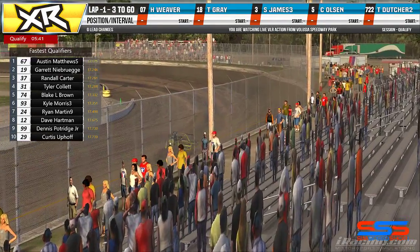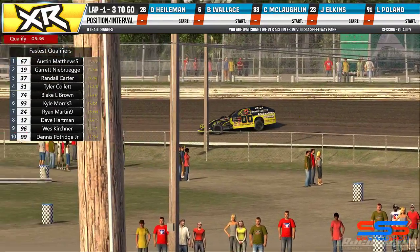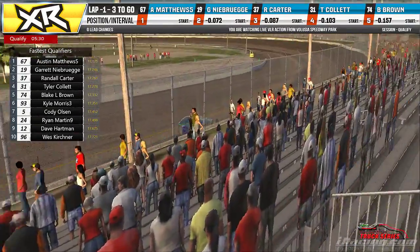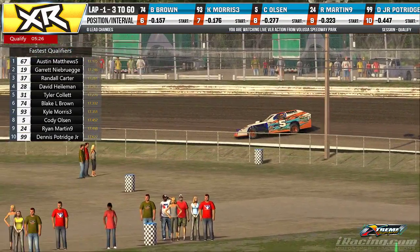And there's Garrett. Look there in the second spot. Looks like Austin Matthews right now has the top spot with a good time of 17.175, and that's an outstanding time out here. That's pretty quick. Is that a majorly quick time that you've seen here at Volusia?